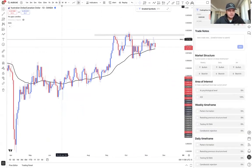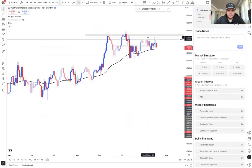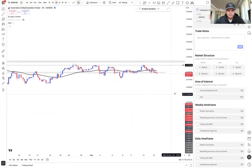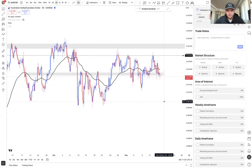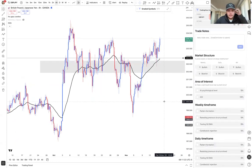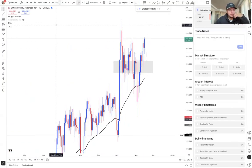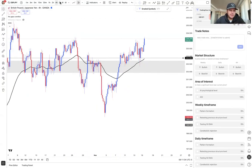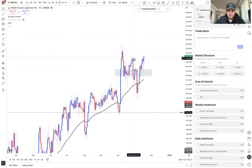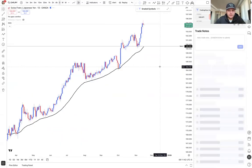Not interested. Here, same thing almost. Weekly time frame is bullish. Daily time frame is bearish, and 4-hour time frame is bearish. Unfortunately, same thing. Super choppy. Not interested. GJ, as expected, creating those new highs or pushing up higher. Broke above the EMA, retested, and is having a nice push at the higher high or almost at the higher high. Not interested.